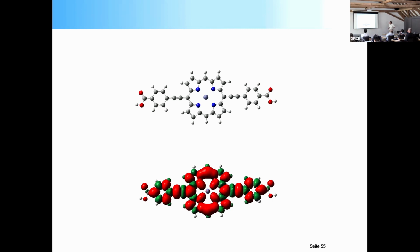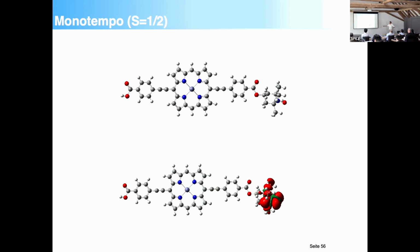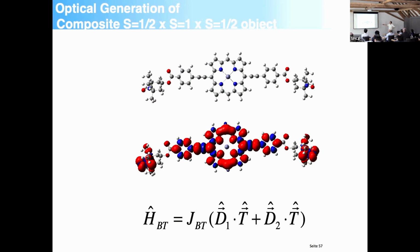And let me just show you how this is essentially thought to work. This shows the whole molecule. And if I now look at the molecular orbitals for this, that's what they look like there. If I build this up step by step, I think of course, attaching a free radical to this side and creating this monotempo spin label. There are spins basically starting out over here. But what I'd like to do is then optically generate this excited state in the middle.